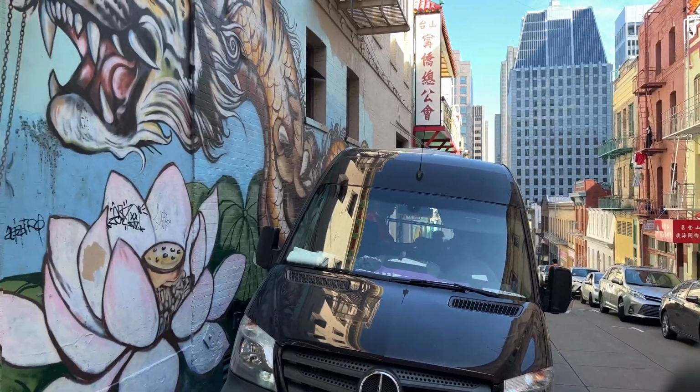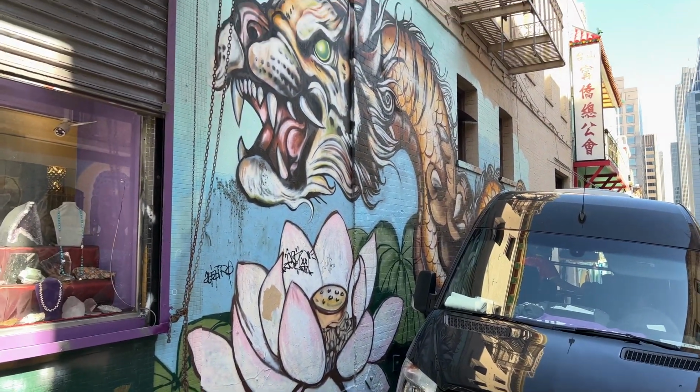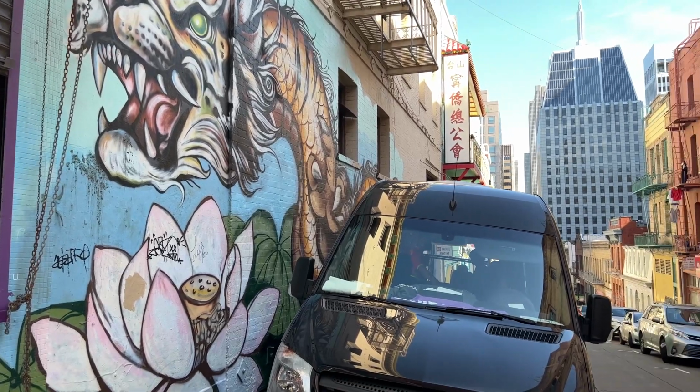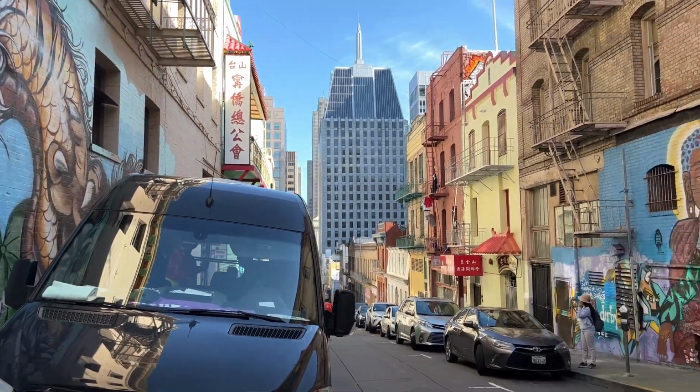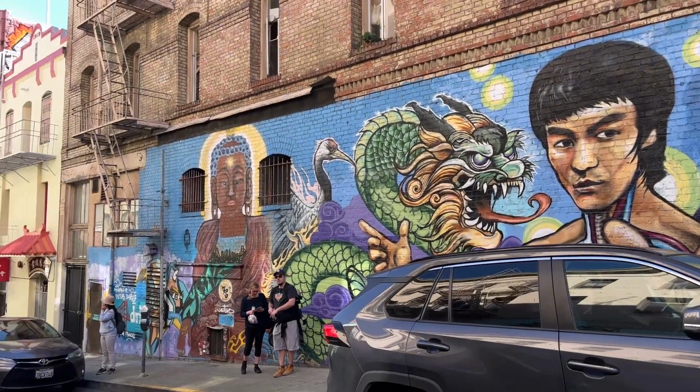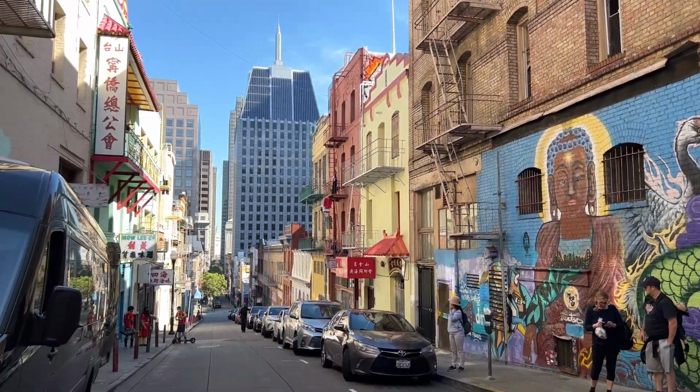There's another one. It's a little hard to see behind this car, but all around the neighborhood, basically, if there's an empty space on a building, somebody's going to put a painting up there. And the neighborhood actually has a fund. They pay local artists to create these murals. It's a really great thing to see just about every intersection.